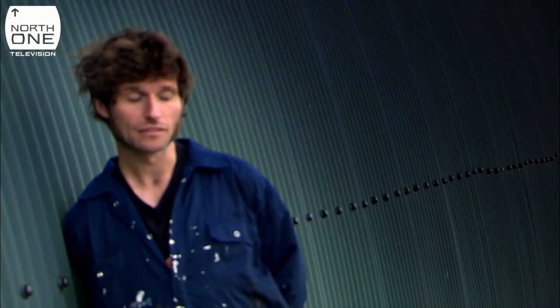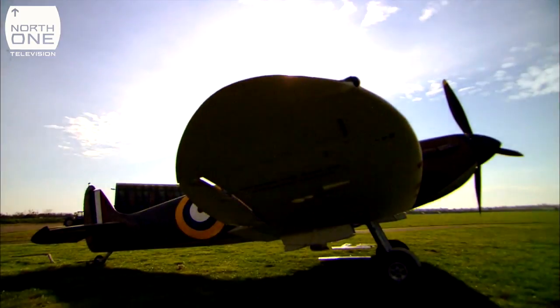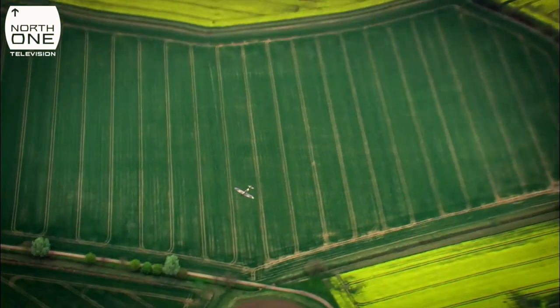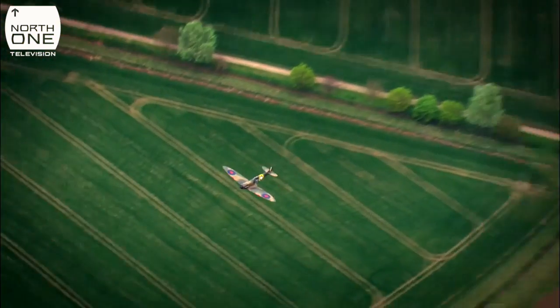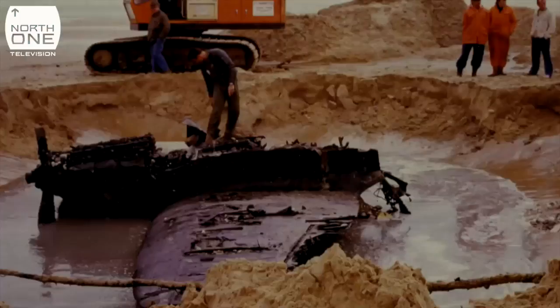Dead simple. The plan is to try and build the greatest Spitfire flying today. This is the inside story of a mammoth project to resurrect one of the nation's favourite planes. I could say it's me and a few blokes in a shed, but no. It's a few blokes in an aircraft hangar, and I'm going to give them a bit of a hand.